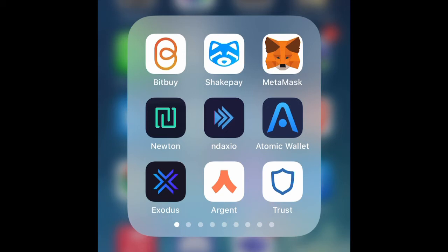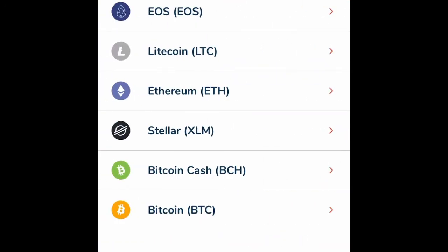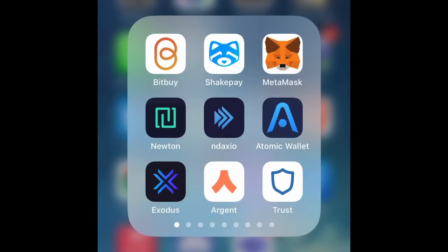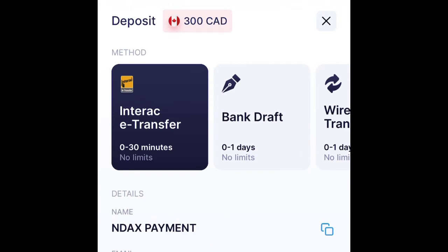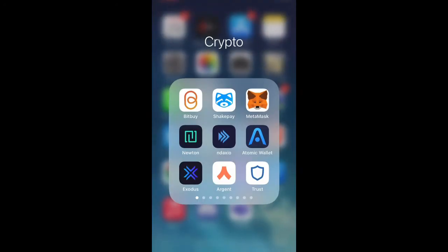Bitbuy in the past has taken a little while. I get the email notification saying that they've received the funds, but it doesn't show up in my account. It's been about 10 minutes. Let's just check if they've shown up yet. No, there's still nothing there. And Ndax, this is their first time doing it. Let's take a look. My wallets, I don't see anything. So still waiting for Ndax and Bitbuy for the money to arrive. So in terms of speed, which may or may not be in control of the apps, it's very clear that Shakepay and Newton work.